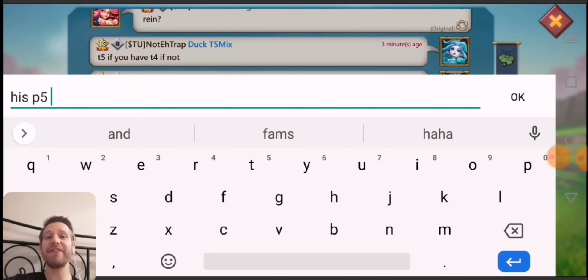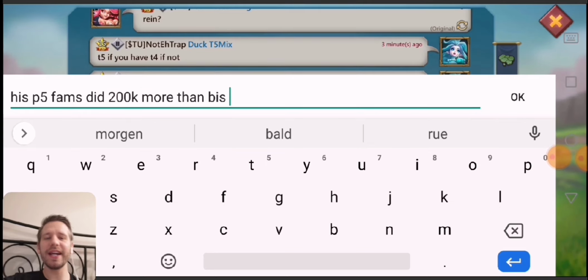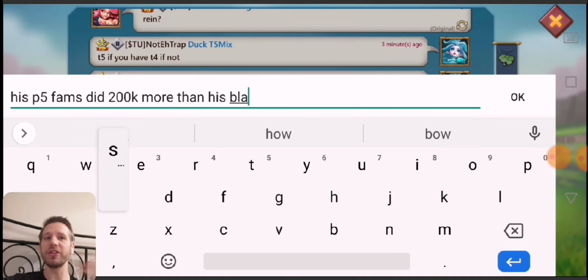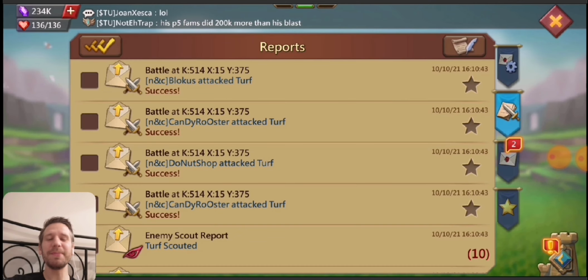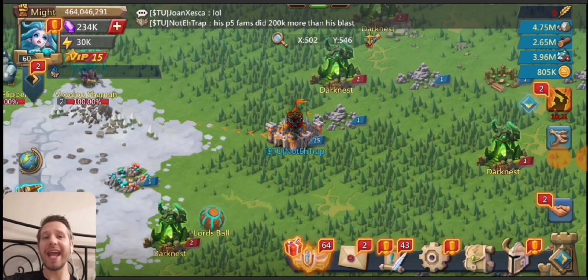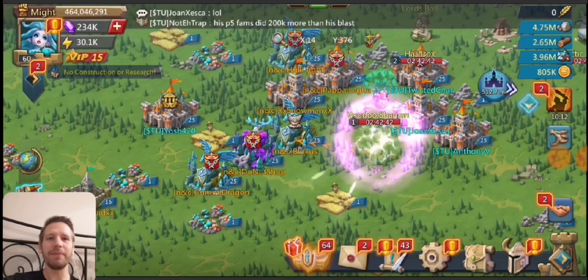So his Pack 5 Familiars in this case actually did more damage than his actual attack. That's the case most times when you counter the person and you have a good comp and good gear and all that. Their Pack 5 Familiars will actually do more damage than their actual attack does. He did about 600 something K with his Pack 5 Familiars in this situation, and his actual blast, so his actual cav, or was it? Yeah, his cav into my range, he only did about 400k to my range front line.